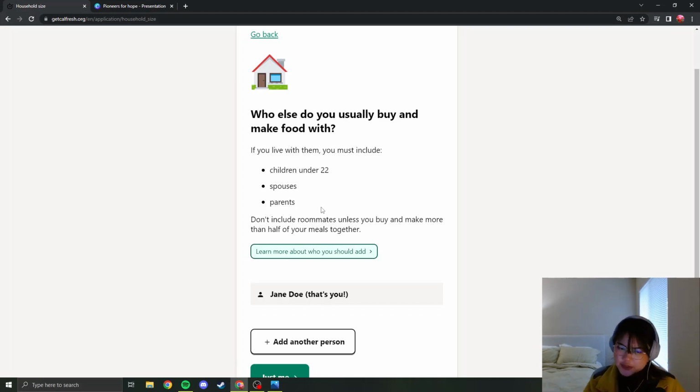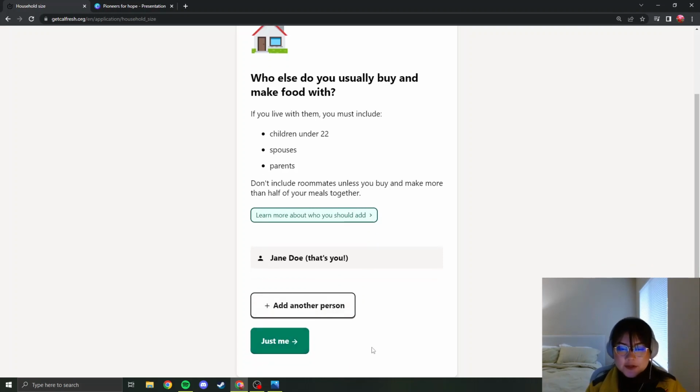And as for the roommates thing, you can have multiple CalFresh applications or cases open under the same address. So no need to worry about that. So for me, I'm going to pretend that I do have roommates, but I'm not going to be applying with them, and I'll tell them to apply for themselves. If you do want to add another person, you would just click down here.